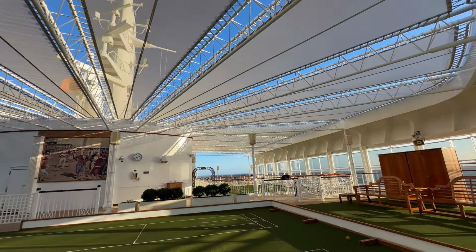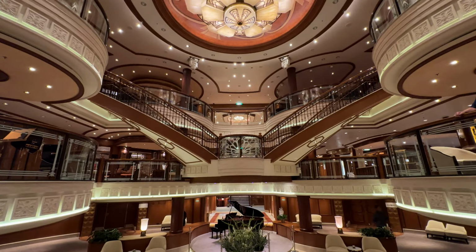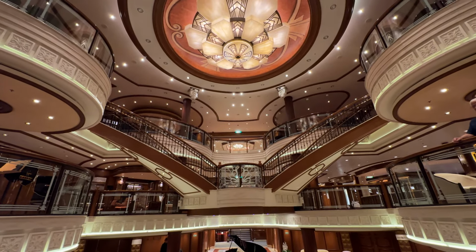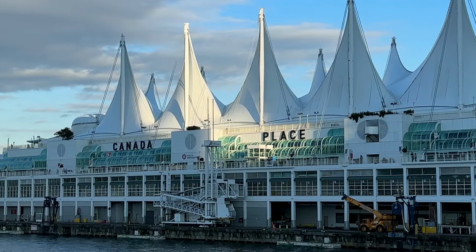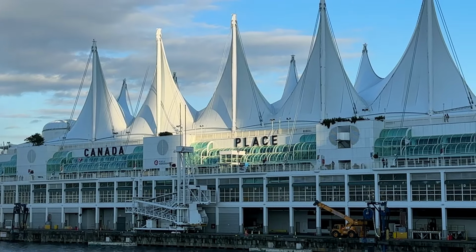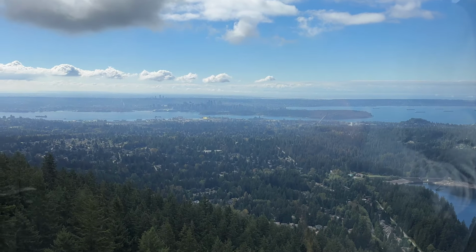We're going to take a good look all around the Queen Elizabeth. I'm going to show you the sports zone, the pool decks, the beautiful interior, all of the venues and lounges that you can expect to find if you cruise aboard the Queen Elizabeth. We're also going to take a quick look around the port of Vancouver. I'm going to show you a few things you might want to see or do while you're there.